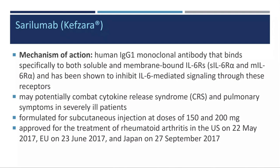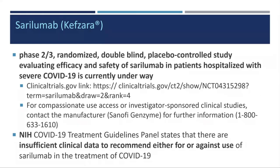It was initially formulated for subcutaneous injection at doses of 150 and 200 milligrams, and it was initially approved for the treatment of rheumatoid arthritis in the US back in May 2017, and in several other countries as listed. The trial is still ongoing. There's a phase 2/3 randomized double-blind placebo-controlled study being run by the manufacturer of Sarilumab in patients hospitalized with severe COVID-19. The results are still pending evaluation at this time. The NIH treatment guidelines panel states that there are insufficient clinical data to recommend either for or against use of Sarilumab in the treatment of COVID-19.